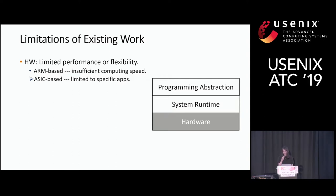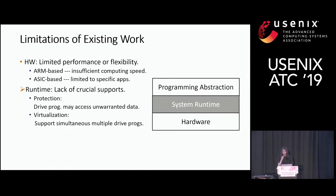The second type is ASIC-based, which is customized hardware designed for specific workloads. It can achieve very high performance on those workloads. However, it is not programmable. This means that after it is manufactured, it can only support those workloads.